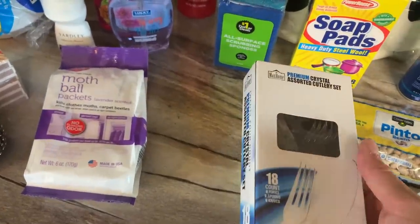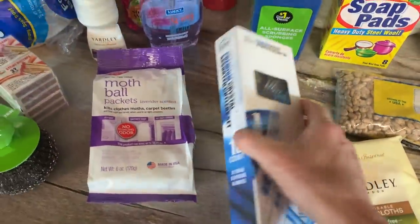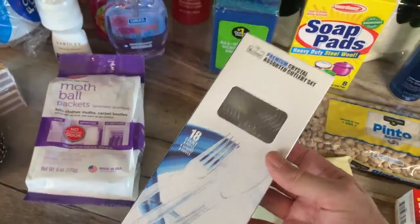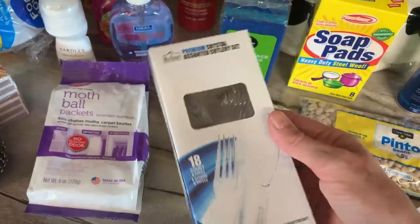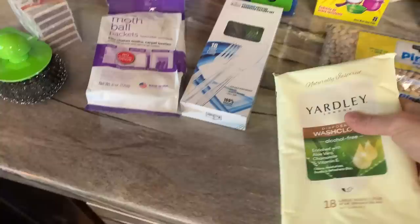You're going to be using your regular cutlery and washing it with your sponges and whatnot, but having something like this for a buck, just in case of an emergency, what if you need to give something away? You can give some forks away with it. Let's keep on going down the line, girl.